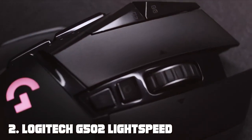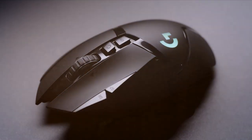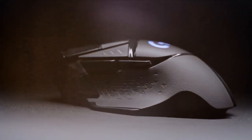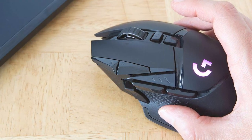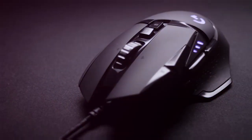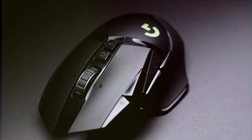Moving on to number 2, we have the Logitech G502 Lightspeed Wireless Gaming Mouse. Logitech is a household name in the gaming industry, and the G502 is one of their best offerings. The G502 boasts a comfortable and ergonomic design with customizable weights to suit your preference. Its Hero sensor offers exceptional accuracy with a DPI range of up to 16,000. You'll appreciate the smooth and responsive tracking, especially in fast-paced games.